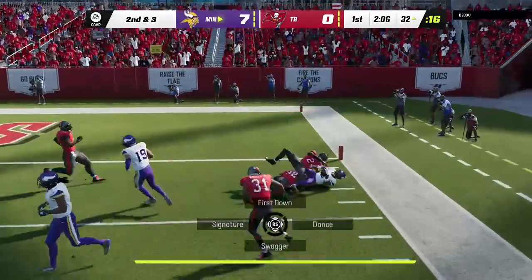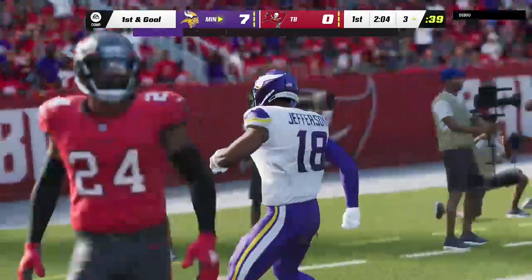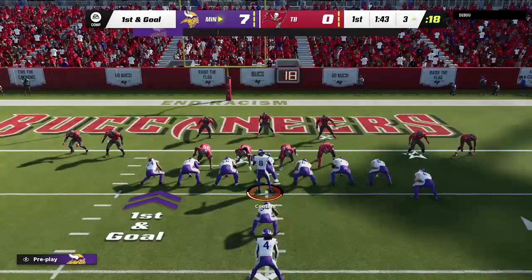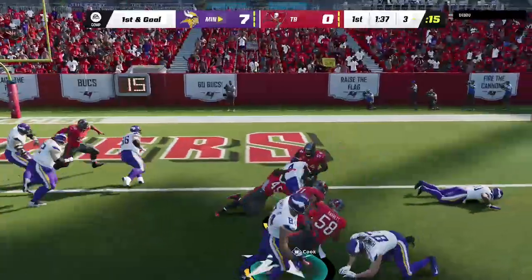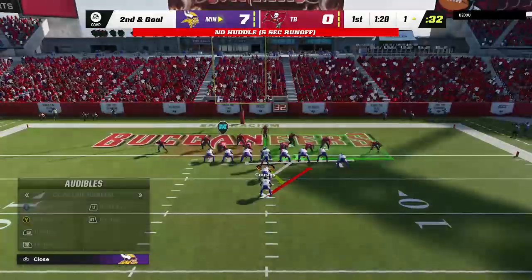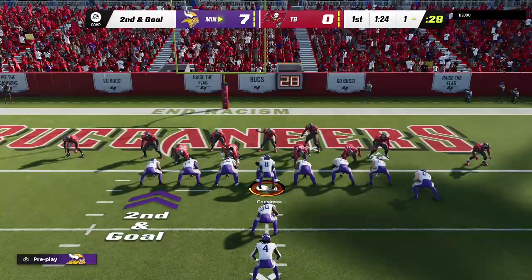And he's got this to Jefferson. And they will eventually get him down, but he's inside the 5 all the way to the 3. And they've got 3 tight ends here on 1st and goal to add some extra mass. They'll run with Cook. And he'll get it down close to the goal line, but not quite in. 2nd and goal from the 1.